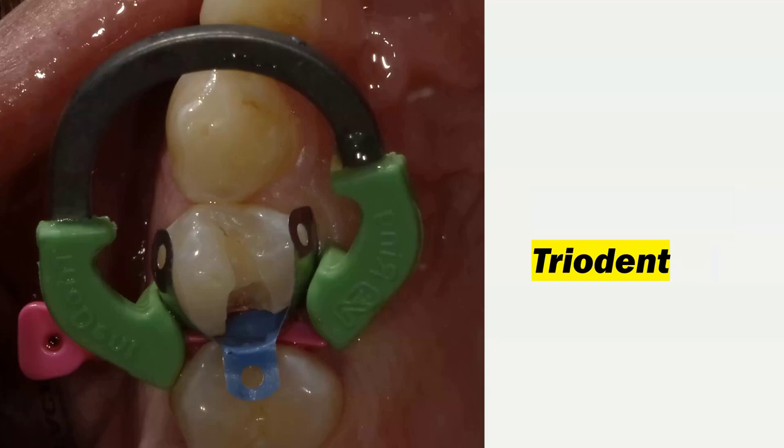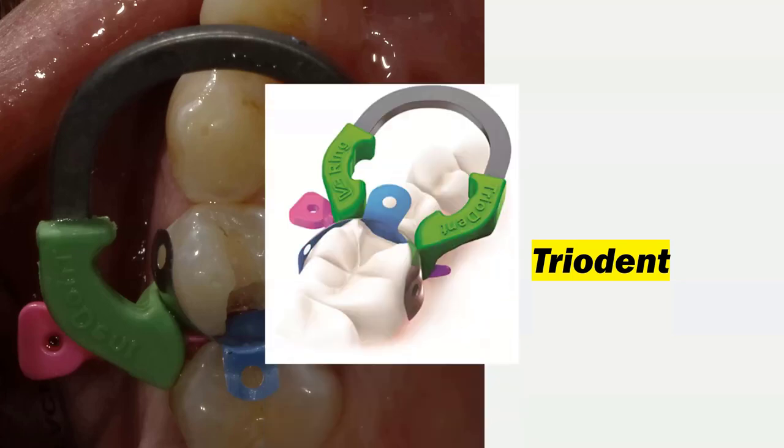The Triodent matrix system allows you to create ideal contours, ideal shapes, just by placing a band, a wedge, and a ring on the tooth. That ring is a nitinol ring that will not only allow for pushing of the interproximal contact by separation of the teeth, but when you're done, it will restore itself to its full capacity without any harm to the ring itself. So this is a Triodent matrix system that's sold by Ultradent.